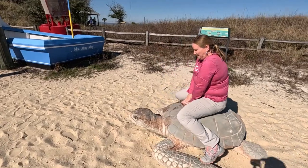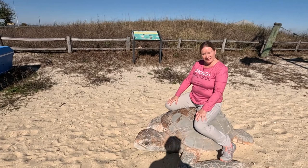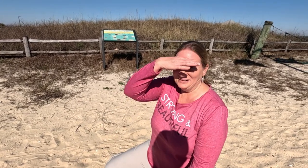Look at Sharon playing on the turtle like a little kid. Nice. I actually remember doing this as a little girl at Como Zoo. Como Zoo? They actually let you do that back in the day. Get to ride on the giant turtle. Like a real turtle? Yep, a real turtle. What would PETA say about that today?